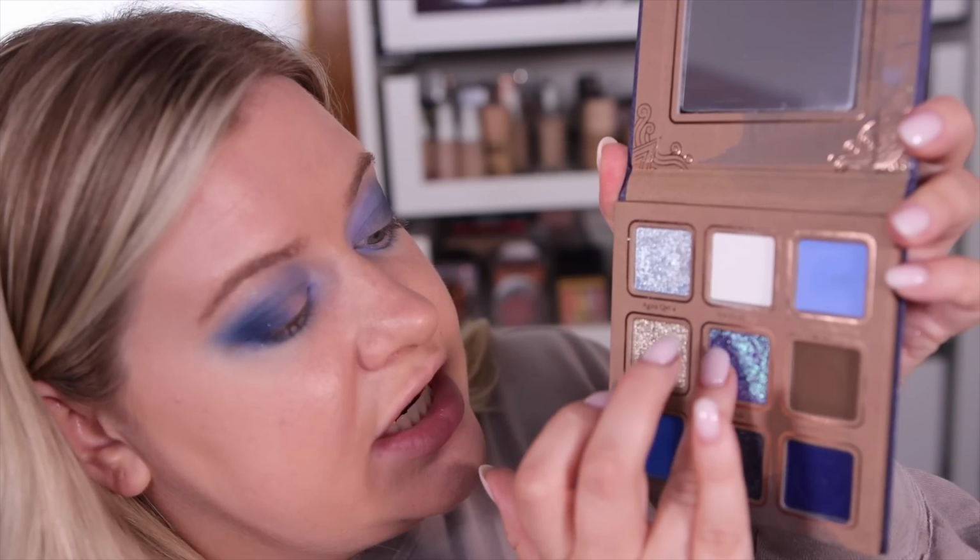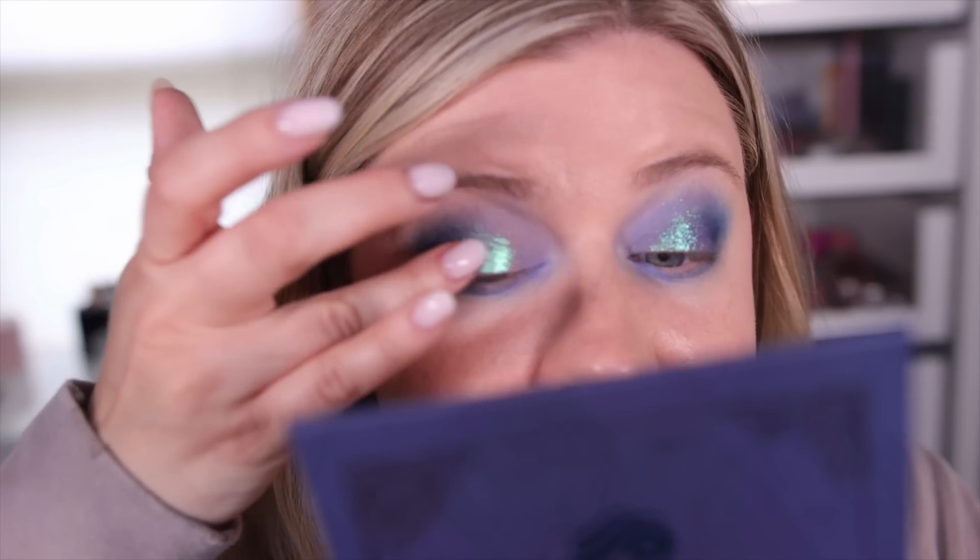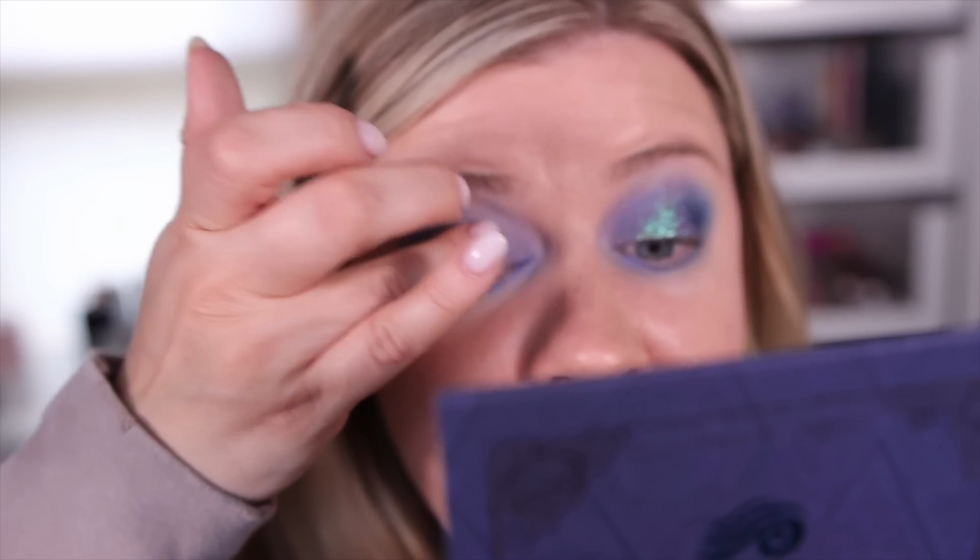Next, we're going to take this shade called Kuruk and place this on the lid. That's really pretty. It almost shifts like blue-green. I was wondering if it would look purple on the eyes, but no, it's definitely like a fun blue-green color. Gives off like a little mermaid vibe.